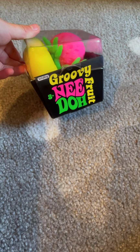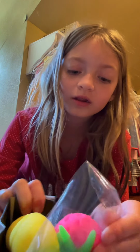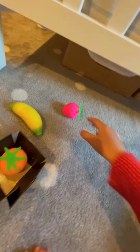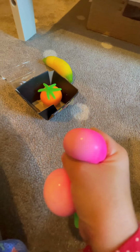Now let's try these groovy fruit needles. Let me try to open it first. I just need help opening it, so with the camera right there. Okay, I opened it. So first we're gonna do this one. This is actually so good. I definitely recommend. This is so good. It's really fun if you do this.